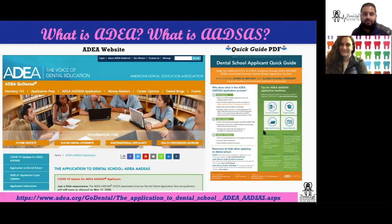All right, this is the ADEA website. That's how it looks. These screenshots were taken a couple days ago, that's why there is COVID-19 on it. One of the resources they have on there is called the Quick Guide PDF. A little bit of the presentation is taken from there. It's more of a one sheet that has all the details. Check that out if you're barely starting the application, and it should guide you in the right direction.